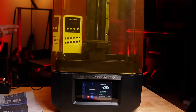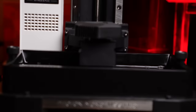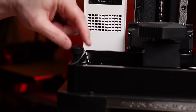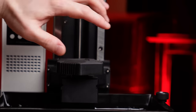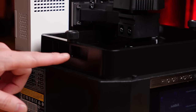But yeah, I really like this machine. There's a couple of other cost saving things they've done that may or may not annoy you. These aren't the best quality thumb screws. They feel a bit cheap. This is nice. I appreciate the big build vat knob on the top. I like that. This vat itself actually is quite nice.